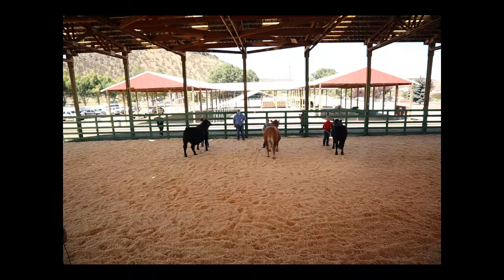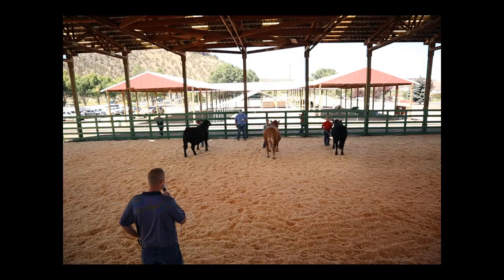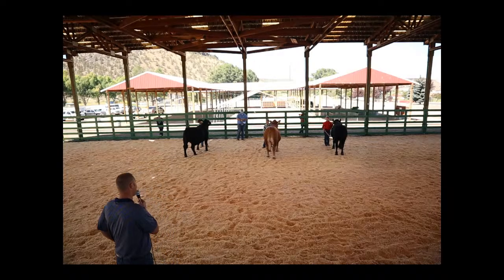Congratulations there. The red steer that comes here in second, if I'm being real blunt, young man, I think if we fed on this one a little harder, then you win easily, okay? Because you've got the most muscular steer in this particular class. He's just not fat enough, okay?